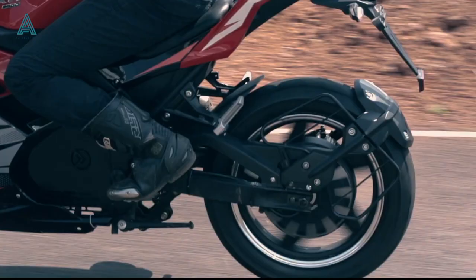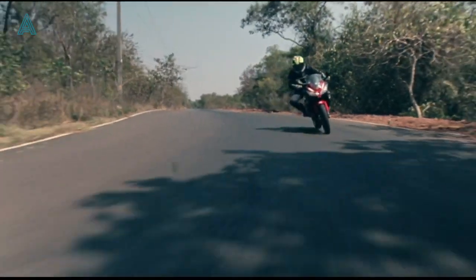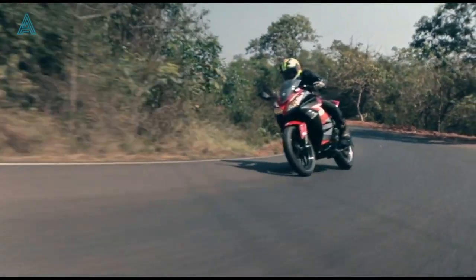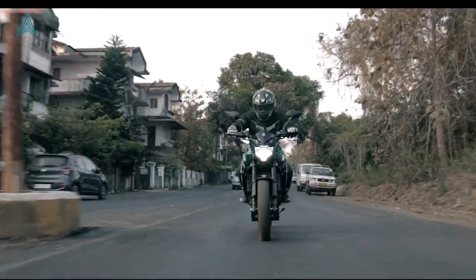Now, is it worth buying? Everything boils down to the price. At rupees 1,26,990 you get the KM3000, and at rupees 1,36,990 you get the KM4000.